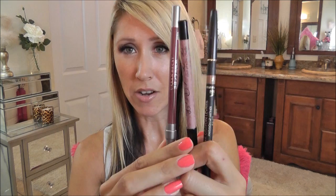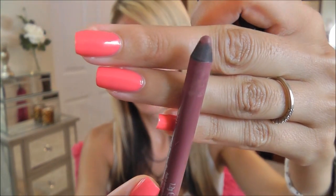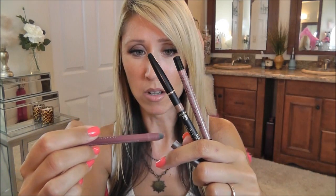So the three that I picked out here that I would repurchase are from 3 different brands. This one is Urban Decay, their 24/7 Glide On Pencil in Naked, and it is my perfect mauve sort of color. I really love that one a lot. It just always looks good with so many of the lipsticks that I have.